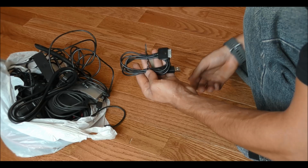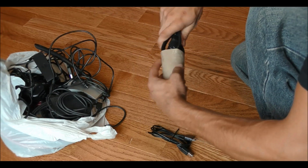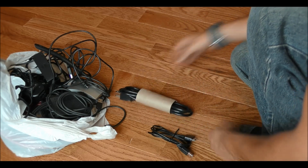Tip number 3. You can get free twist ties from most supermarkets for small cords and cables, but for bigger cables, you can use the cardboard tube from paper towels or toilet paper rolls.